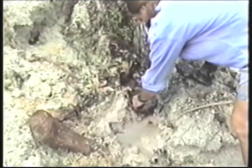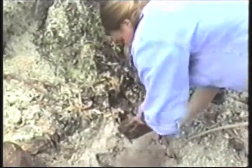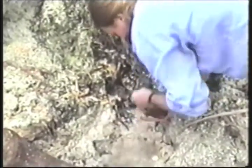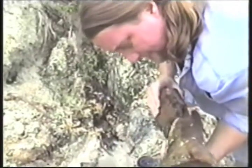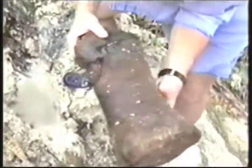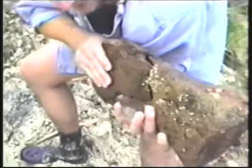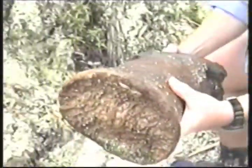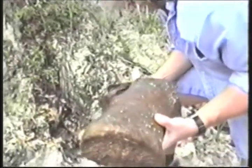Here's another piece. Let's see if this doesn't fit together somehow, hey? How about that, eh? As soon as I get it cleaned out in the middle, you can see how that fits together. That is a nice, nice bone. Wow, my gosh. Pretty, pretty, pretty.